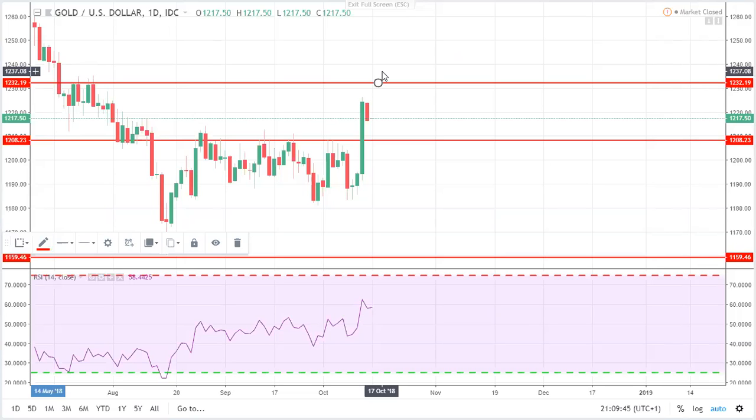So just be careful. Depending upon your account, just make sure that you have the right SL. If you have a 2K account, then I suggest you have a larger SL. If you have just a £500 account, then I would suggest your SL should be very, very small, and you have to be very, very precise entering your trades.